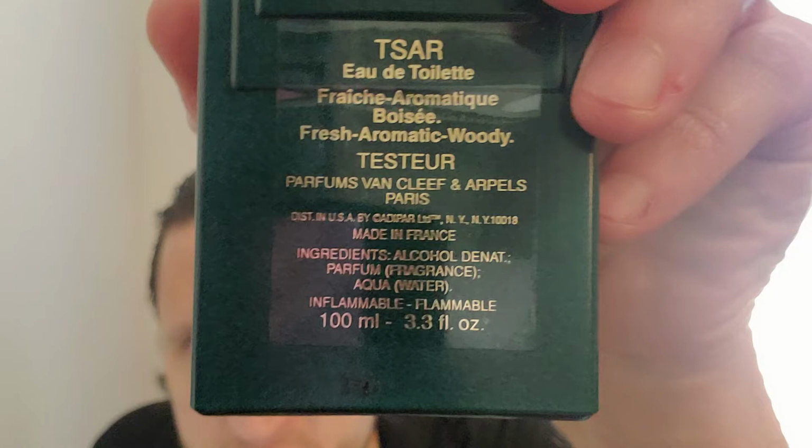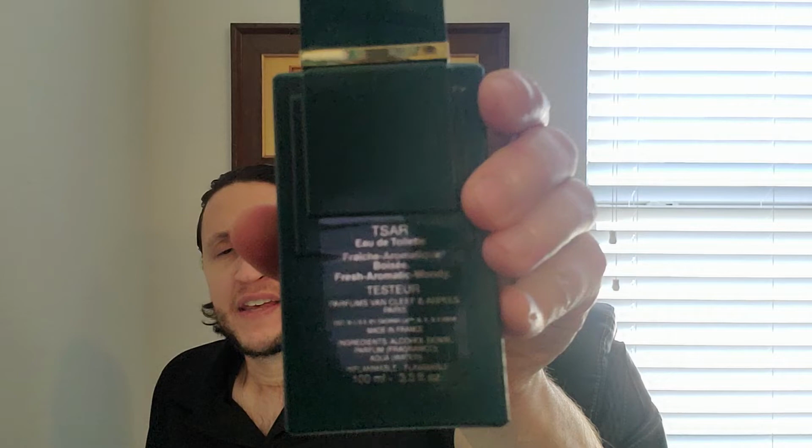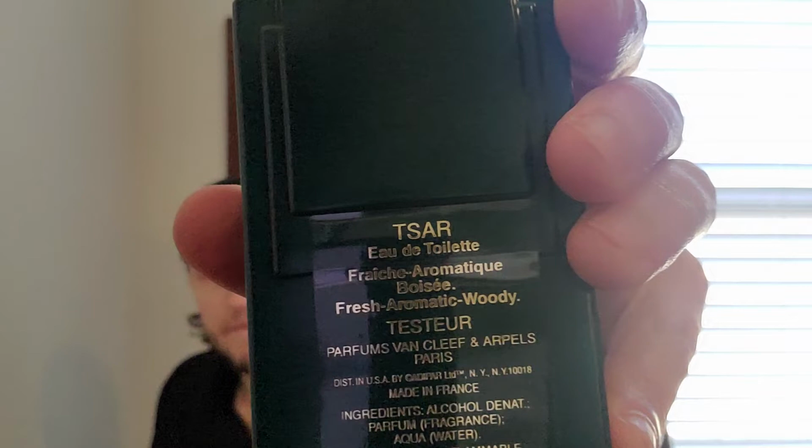And this is a tester, as you can see from the back. This is a vintage tester that I bought from Le Parfumé back before they jacked their prices up. And you can see the short ingredient list down there. So I think there's an older version of this as well, because Adipar Limited, A-D-I-P-A-R, is I think the first reformulation after Parfums Van Cleef and Arpels. But still, this is a very good version. Anytime you see a short note listing like this, you know you're getting an older bottle.